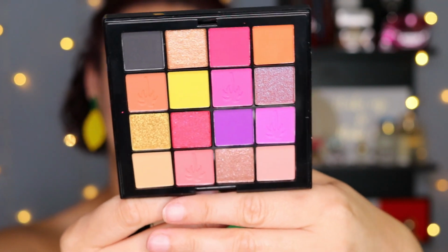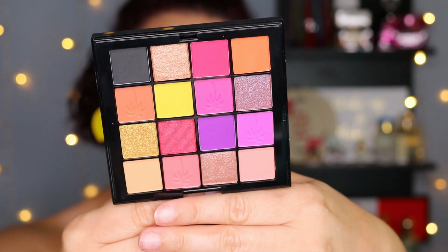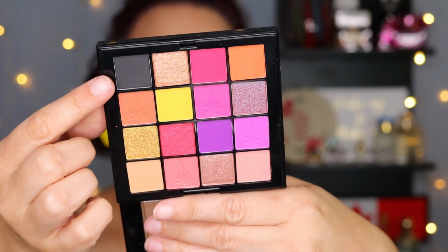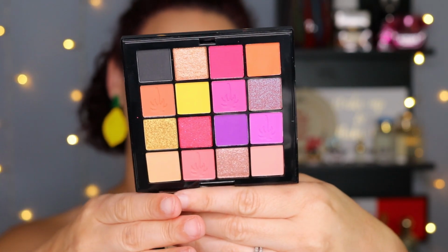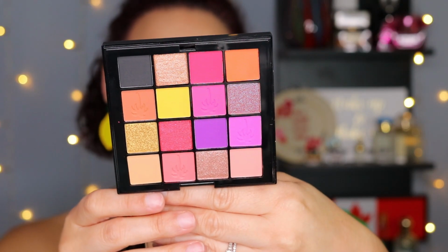And there are the shades in here, and I think it just brings to mind summer sunsets for me. With the pinks and the purples and the oranges, I do like that it has the inclusion of the matte black as well so that you can deepen this up, which I think will help it transfer into other seasons as well. But when I first saw it, I thought that is definitely a summer kind of palette, and I did want to pick it up.